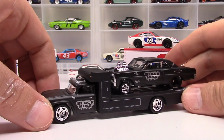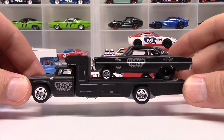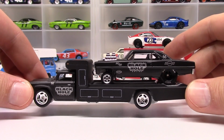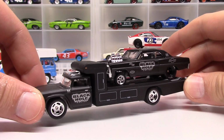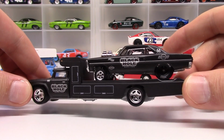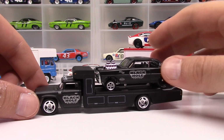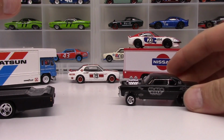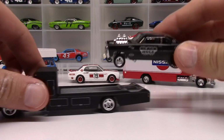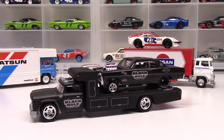But I have to say, this is definitely one of my favorite Team Transport releases here, and this one actually became one of the more desirable castings because it was only one per case when it was first released. So I think it's been released again in a subsequent assortment of Team Transports, but man, that is beautiful, and it's hard not to display these two together, even though I'm eventually going to take this away and put it in its own display compartment in my case. But man, that's a beautiful set right there.